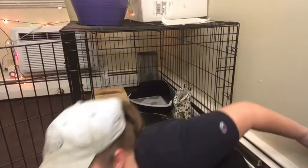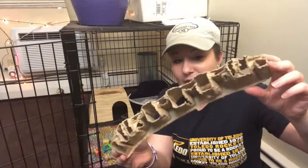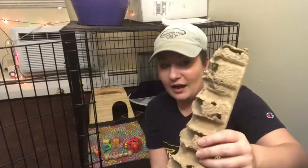But yeah, you definitely have to get them toys, and Daisy doesn't have a lot of destroying toys right now, although she does have this. Now, this was a piece of packaging I got from something I bought, and I just gave it to her to chew on because it's just cardboard, so she can have this. And rabbits love to destroy things, so you definitely want to get them some toys they can destroy.